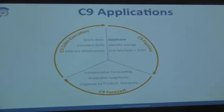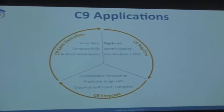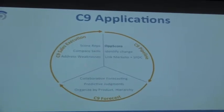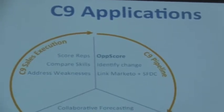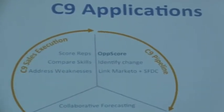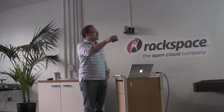C9 has mostly 3 applications. It has a pipeline application, a forecasting application, and what we call a sales execution application. The idea is that these things are quite interlinked, right? As you go through the sales process, you primarily use, for example, the pipeline application, which I'll show, to manage the pipeline, understand what changed since last quarter or even since last night. Show me all my opportunities ranked by the probability that they're going to close in the next quarter, that sort of thing.